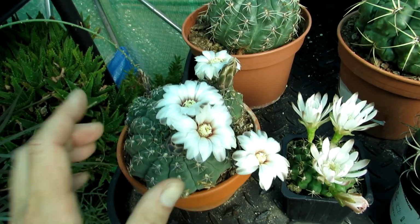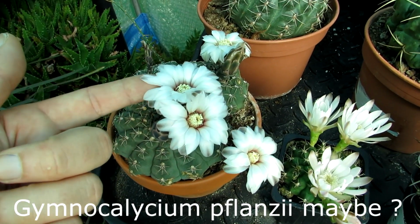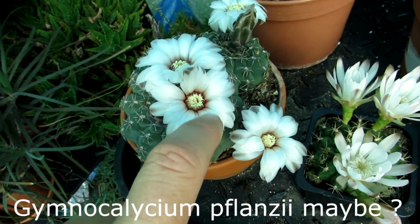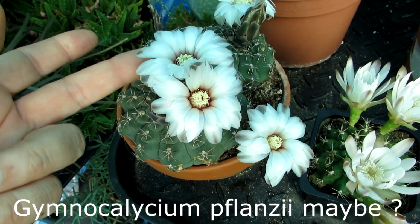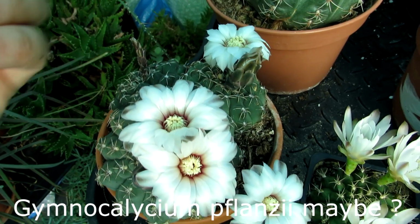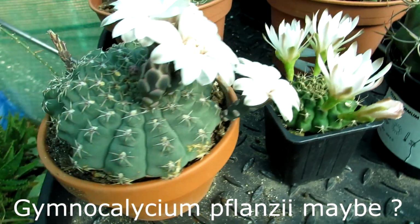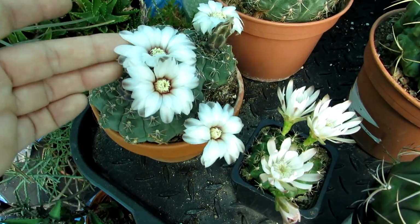And here we have 2 more Gymnocalyciums. Now this one here, again, we're not sure of the ID. I mean, it has beautiful white blooms with a gorgeous red throat and beautiful yellow pollen and stigma in the middle there. Absolutely gorgeous. Very pretty, as you can see. And lots more buds on the way as well. It is just so gorgeous, guys.